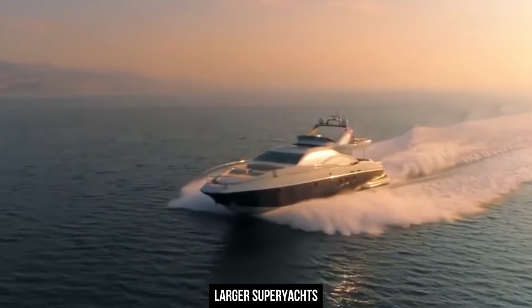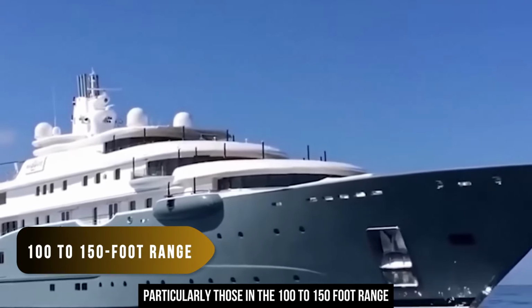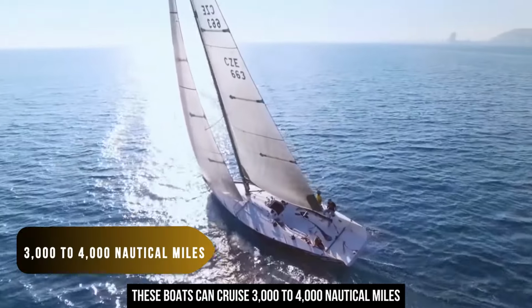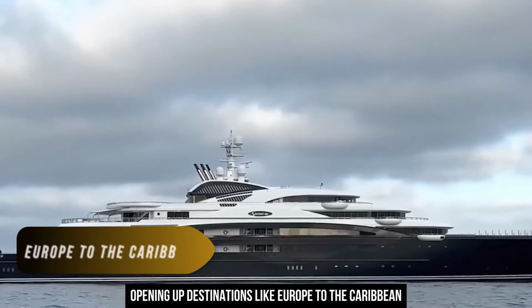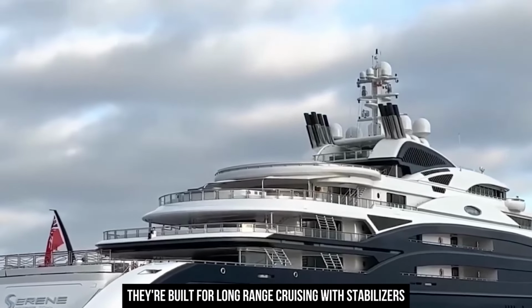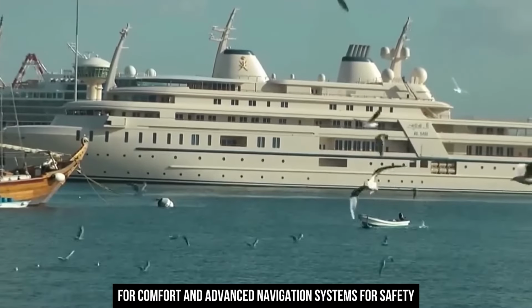Larger super yachts, particularly those in the 100 to 150 foot range, often have transatlantic capabilities. These boats can cruise 3,000 to 4,000 nautical miles without needing to refuel, opening up destinations like Europe to the Caribbean or the U.S. to Southeast Asia. They're built for long-range cruising, with stabilizers for comfort and advanced navigation systems for safety.